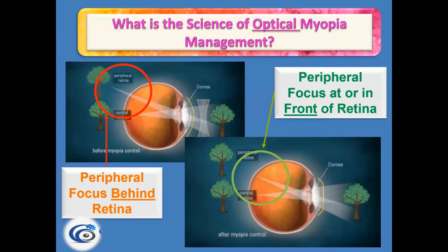There we go. So in the upper left, the red ring, it shows the eyeball and shows the tree getting focused on the back of the eye, and showing that when the red ring is outside the eyeball optically, the peripheral focus is behind the retina, and that's a stimulus for the eyeball to grow and for the retina to keep up and get thin. On the right side in green, you see a green circle, and you see some special optics in front of that eye in yellow. And that's the peripheral focus is at or in front of the retina, which really puts the brakes on the eye to grow. So when we think of the optical solutions for glasses or contact lenses, this is what's happening. We're changing where the world falls on the peripheral retina. Instead of behind it, it's on or in front of the retina, which puts the brakes on growth.